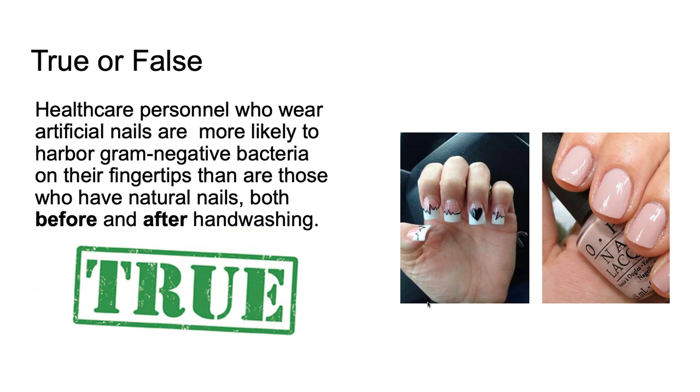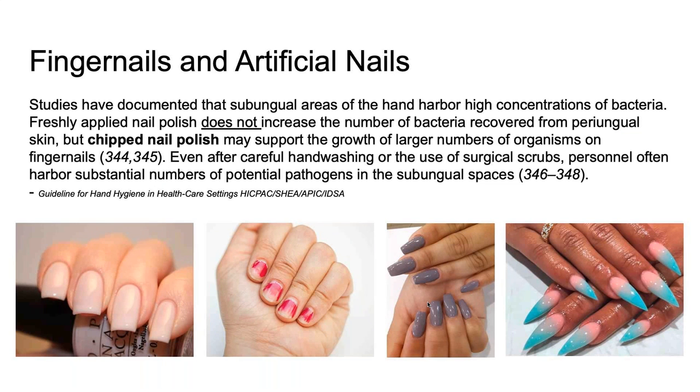True. This is true. Fingernails and artificial nails. I have these little gloves with artificial nails that I always wear during new member orientation because I really talk to them a lot about nails during IP orientation, so that they can really understand how important nails are in healthcare. Studies have documented that subungual areas of the hand harbor high concentrations of bacteria.